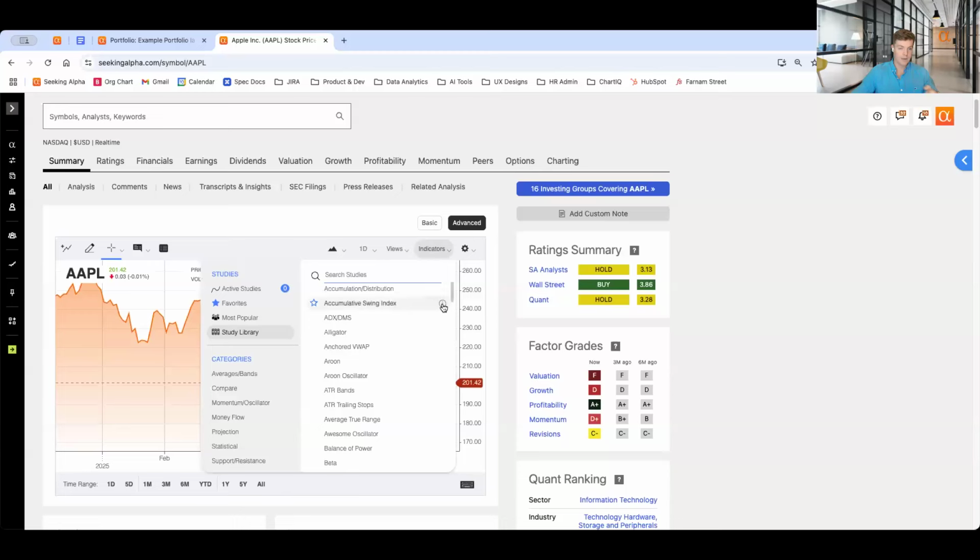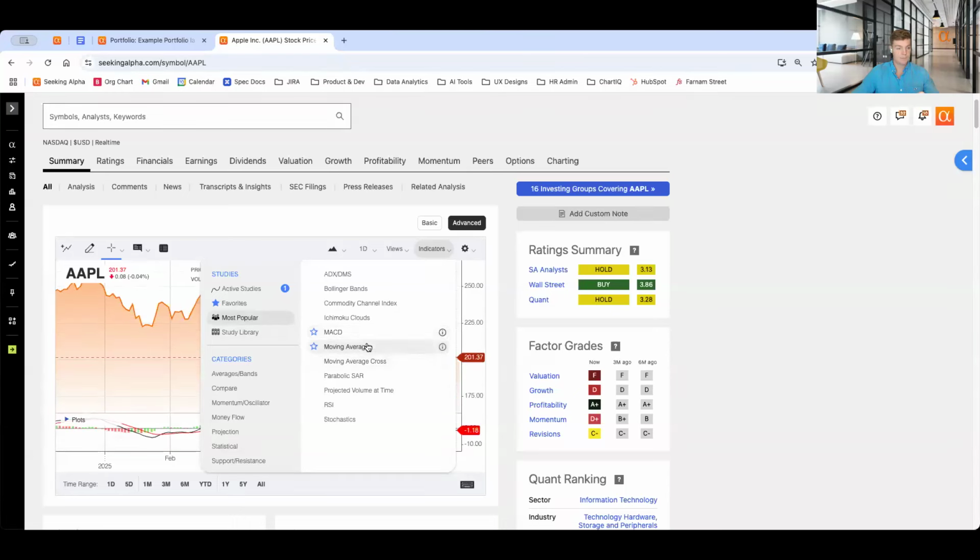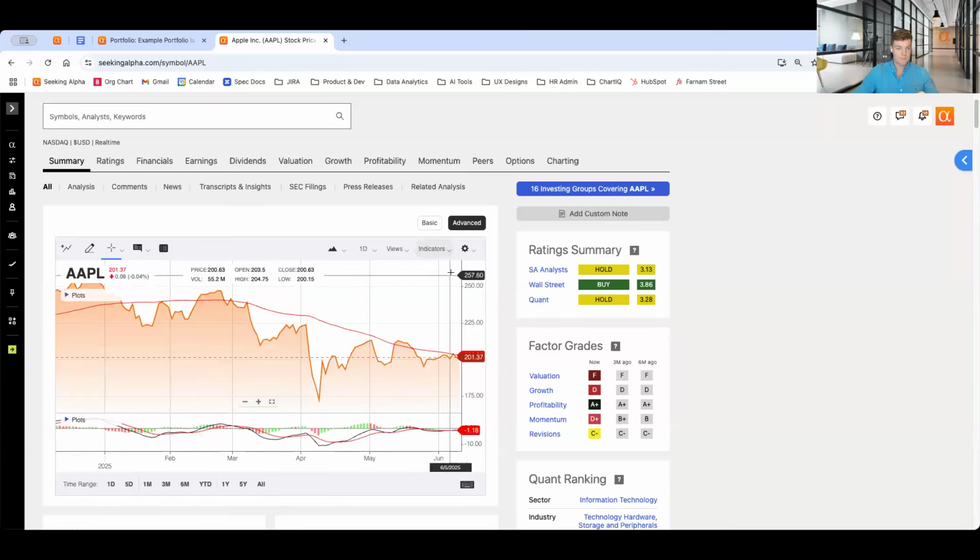And I mentioned technical analysis. So here, if you click indicators, you have a whole list of all the different popular types of technical analysis and charting tools. So you can search from the list. But if you go to most popular, you'll notice specific ones like MACD or moving averages. So let's apply those.